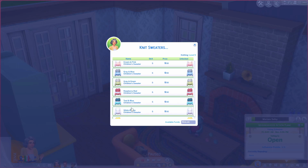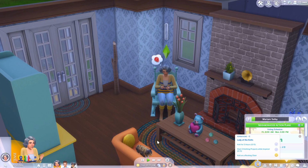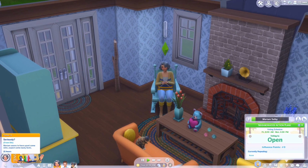So let's make him, you know, Marium notices that Everett's kind of a cool kid. He doesn't want to go with anything too in your face. So she's thinking maybe black and white will be something that he likes. So we're going to knit this for him.